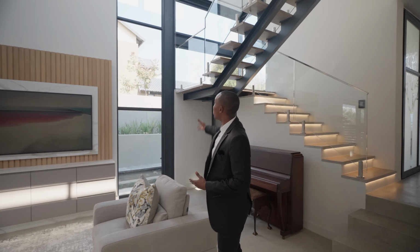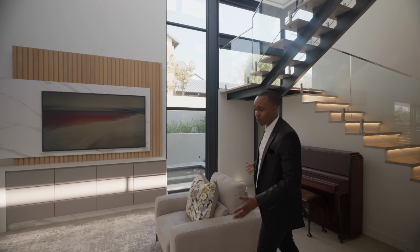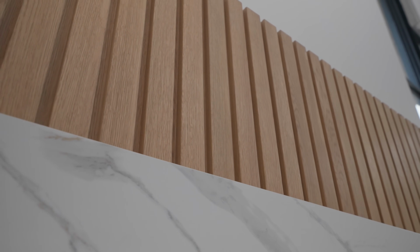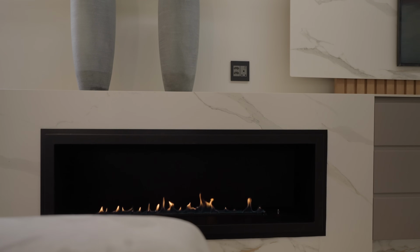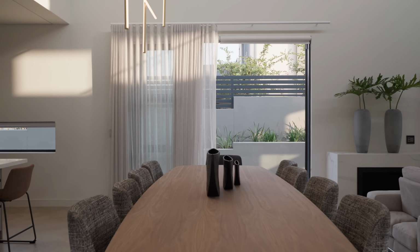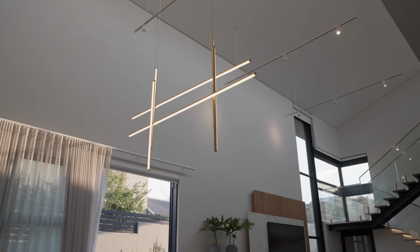As we come this side, we have these beautiful landscape windows that bring in so much natural light from the south side. As we continue, we have these beautifully created sofas, a nice rug that complements the space. Here we have a nice wood paneling, and then we have a marble that surrounds the panel of the woods, as well as a fireplace on this side. On this side of the house, we have a beautiful dining table finished in a lovely wood oak, and then we have these 10-seater upholstered chairs that complement the space and go with the floor as well. On the side, we have a custom light on this high volume ceiling.